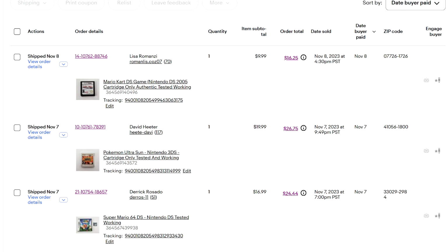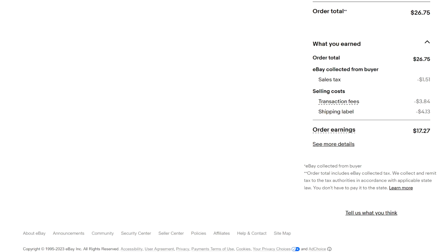You can see here the Pokemon Ultra Sun. Sold that for $19.99, and we had a sale today on the 8th, and that was the Mario Kart DS cartridge only copy for $9.99. All right, you can see on the order details we are getting $17.27 from that, and on the order details for the Mario Kart DS we are getting $8.66 from that.